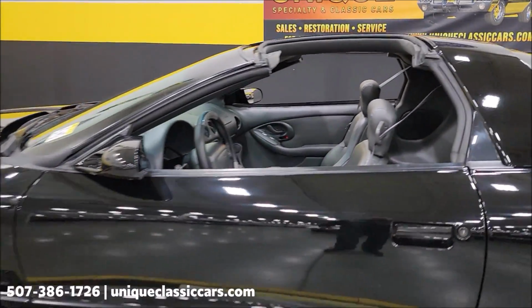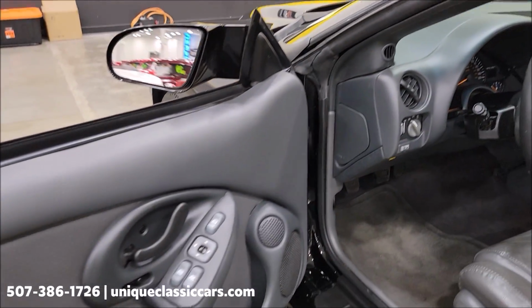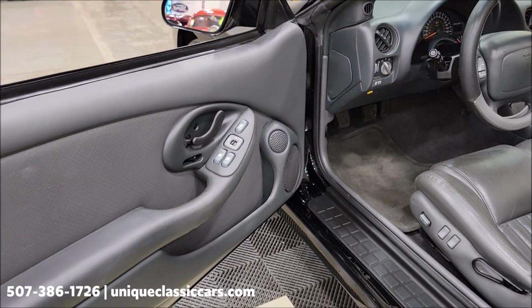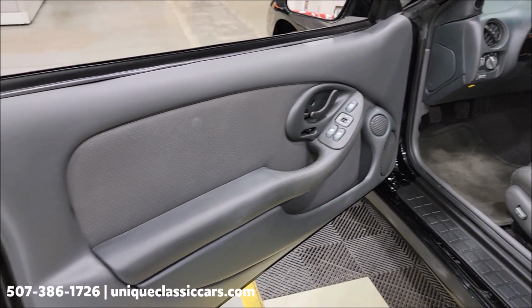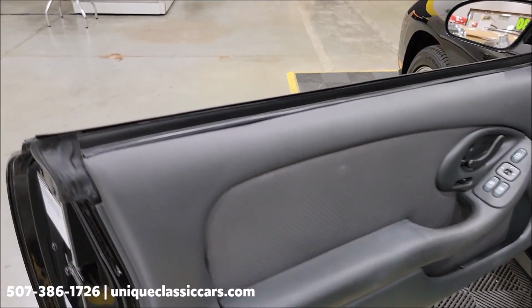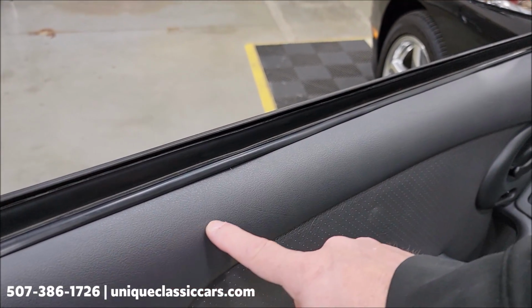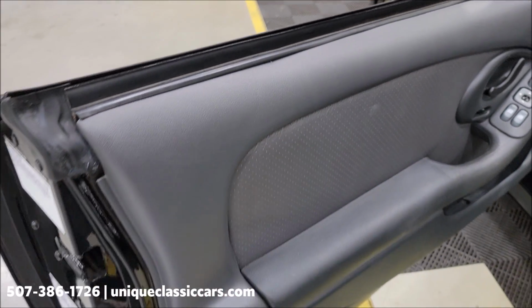Let's go ahead and take a look at this interior. All right, so all your modern amenities, of course, that you're going to get on a 99 Trans Am. Power windows, power locks, power mirrors. But look at the condition of the door panels. Lots of times, you know these, they can crack up here. Good shape.